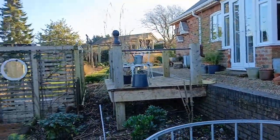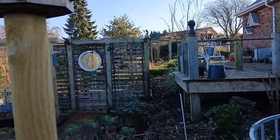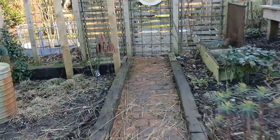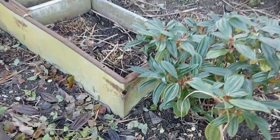So we'll look at it from here. There you go. There's the gap that I'm going to be doing something with. Yeah, I'm getting excited actually about that. In fact, before we finish, let's go back for one more look at it. So yeah, bit of rot going on there.